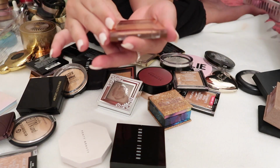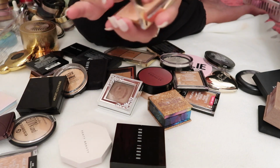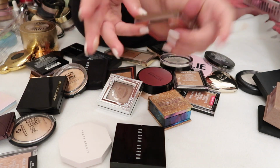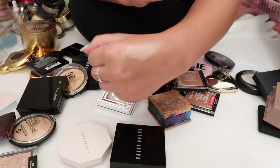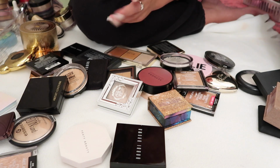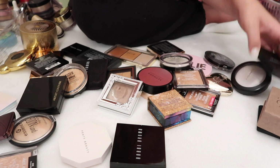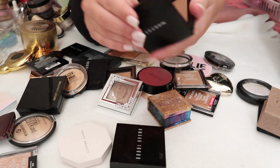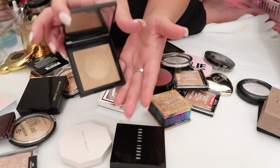I have this, which is the Saint Laurent Jelly Highlighter, and this is so interesting feeling. This is in the shade Cotton Candy, and it is beautiful. I got this in a BoxyCharm. Definitely want to keep that. That's kind of like a cream product. Oh, here's another Morphe highlighter in the shade Mirage. That is like a bronze shade.